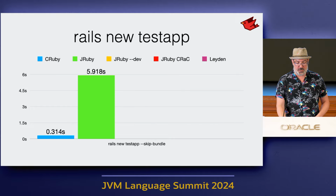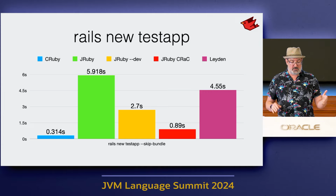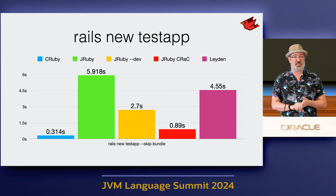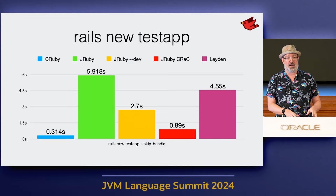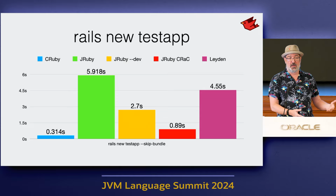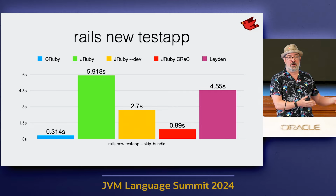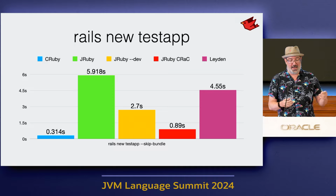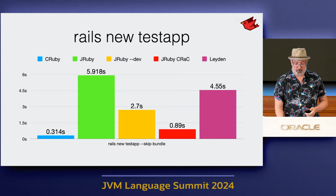Similarly, looking at our app generation here, CRaC is doing pretty well. Leyden less so, but still seeing a significant boost. I would suspect that this is probably more an issue of how I trained it ahead of time. Mostly I was just booting up JRuby. There's of course a huge amount of libraries and code that gets loaded when you generate a Rails application. I could also train those pieces in here and probably start getting down below our dev mode as well.